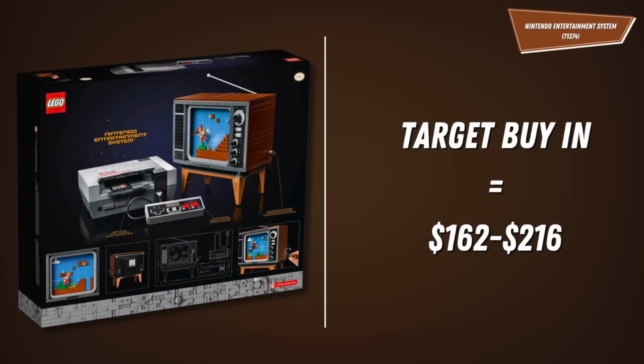Target buy-in. If you can find a discount on this set, I would try to get it somewhere between $162 to $216 if you're looking to get a discount on it. 20 to 40% is probably what you want to see. If you find any type of a discount on it and you're looking for it for your collection, buy it. I love this set. There's so many good things to say about this one, but from an investment perspective, try to get that 20 to 40% off if you can.